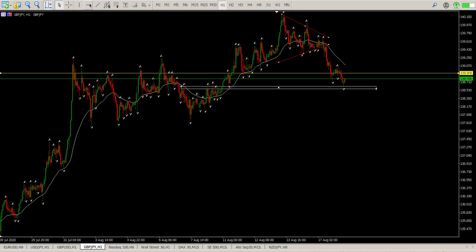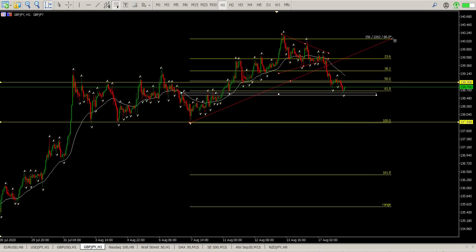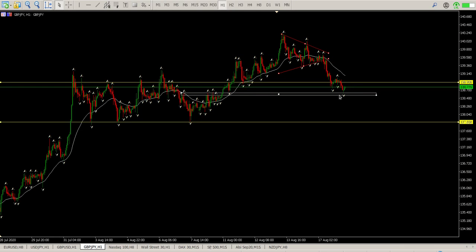And so long as we don't break through this area of support here, which is 137,838, I think that is pretty much setting up for a continuation to the upside. Last thing I just want to look at on this is the Fibonacci, and you can see we're at the 61.8 right now in a strong uptrend. I think that is pretty much a fairly good opportunity to buy into. So that's what I'll be watching for during the open.